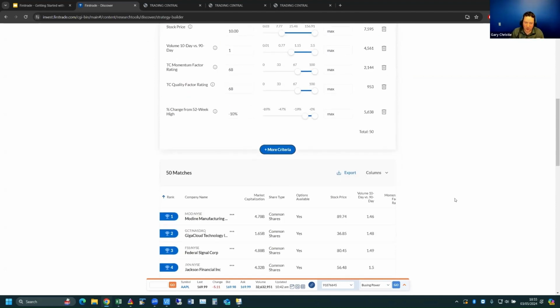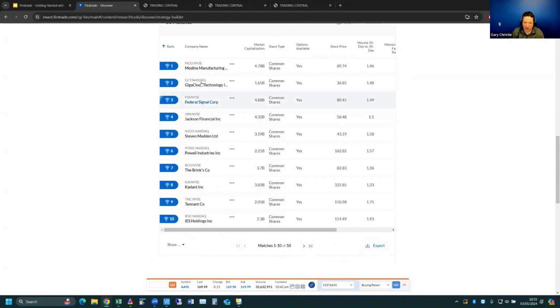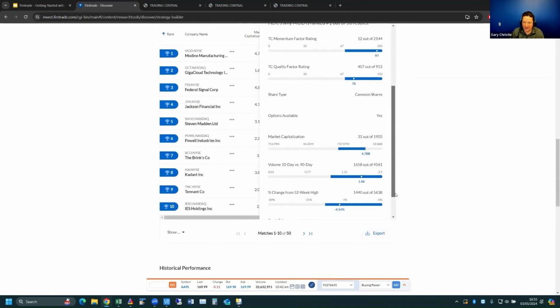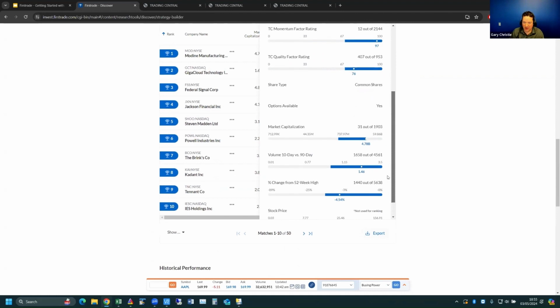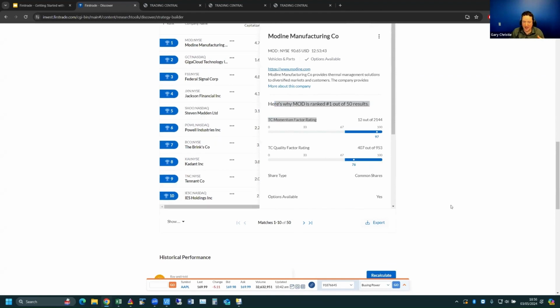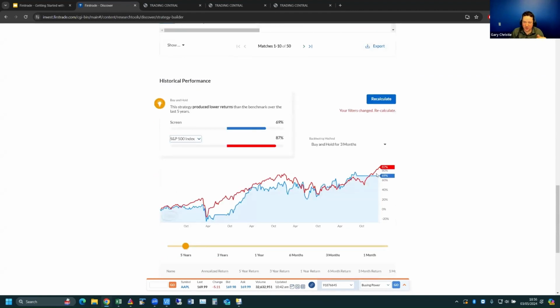So I created a quick strategy, and then you can go ahead, click on Modine, and then realize why it is an outperformer or ranked 1. Here's why. A brief description of the company, options available, vehicles and parts. But then you can go back down here and look at the historical performance and play around with it, right? The whole point here is to go ahead and fine tune your strategy to see if you can outperform the buy and hold or sell short.